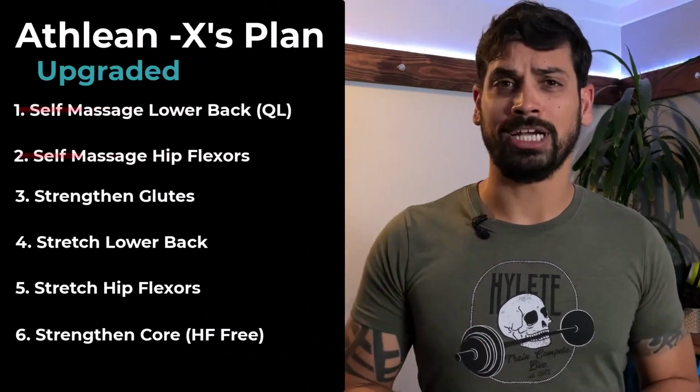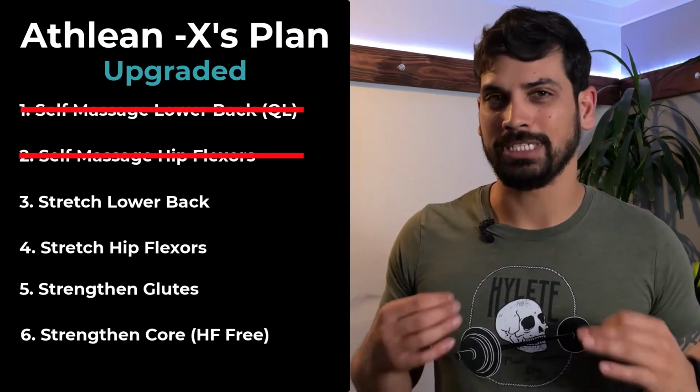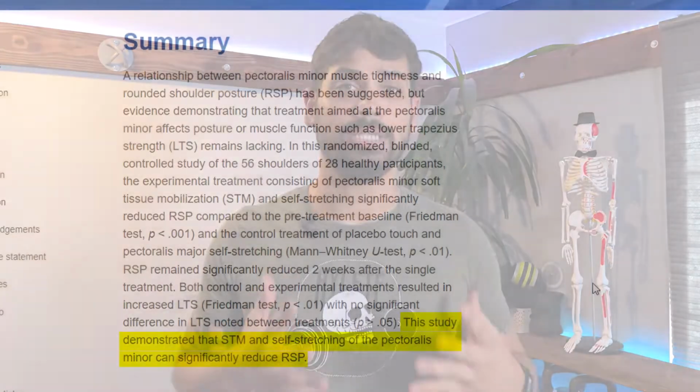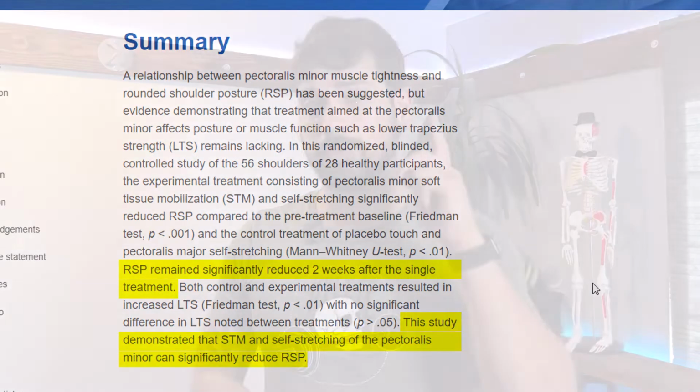With this major upgrade out of the way, let's move into the next portion, which is going to be stretching the hip flexors and the lower back, aka our QLs. Now, why do we want to stretch after releasing the trigger point? Because there was another study that showed trigger point plus stretching for rounded shoulders got better results than stretching alone. And in fact, the results stuck around for 2 weeks after just 1 session.